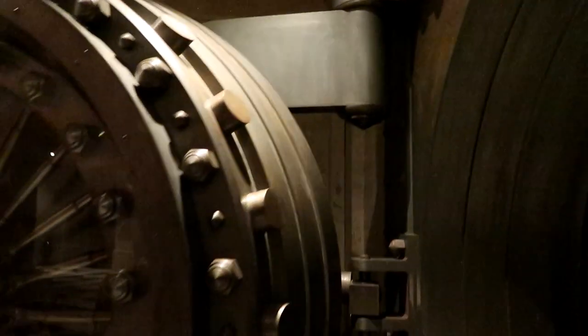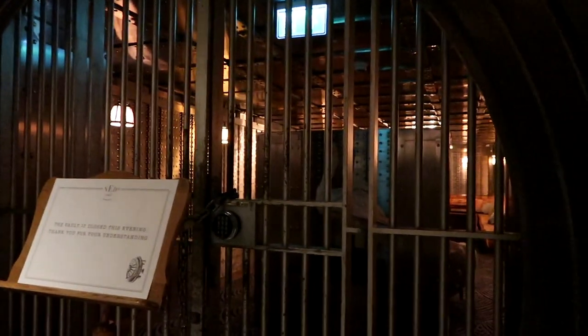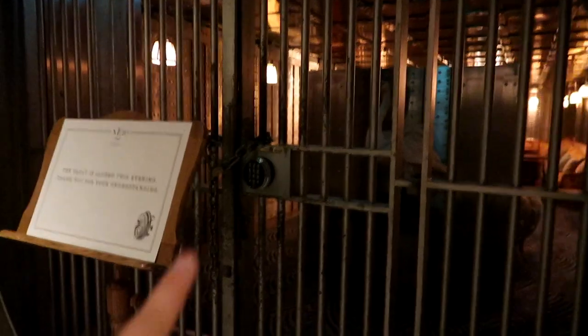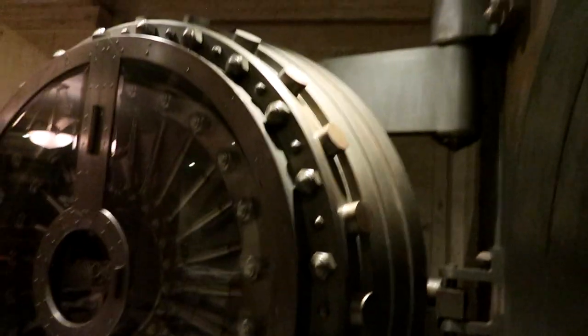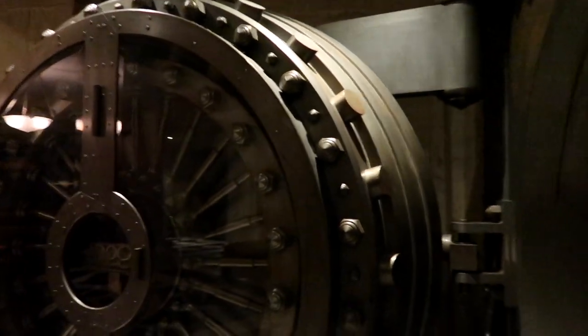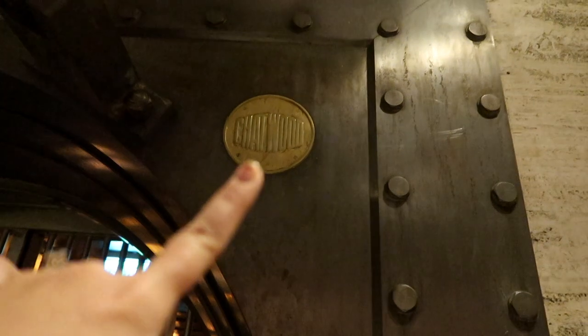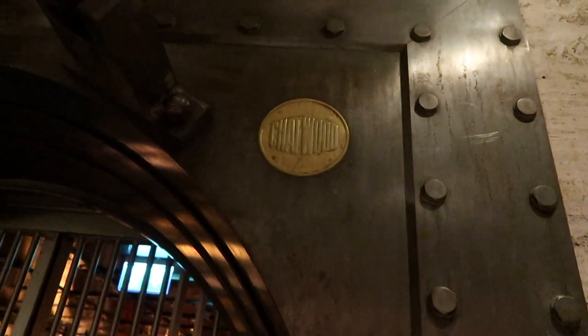Have you seen this, Alan? This is the vault. How cool is that? And it's got like a passcode on the door. This is like proper steel. This is so cool. I've never seen one of these before. This is the benefit of being in a bank. So cool. It's even got the old manufacturer's name there. Chatwood. So cool.